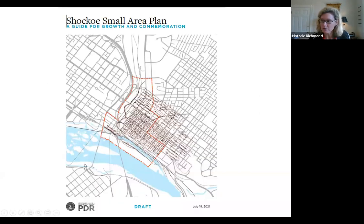We wanted to do this today with you because the city has recently released a draft small area plan for Shockoe. And this is the cover page of the plan, and I really love this cover page because it shows in orange the outline of the area of Richmond that the plan covers and calls Shockoe. And it's superimposed over the Mayo 1737 plan of Richmond.